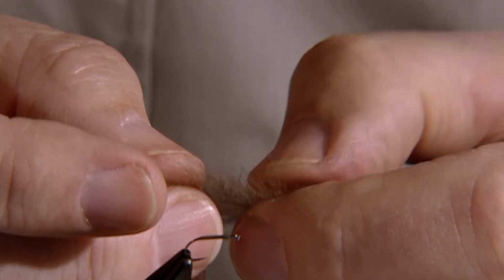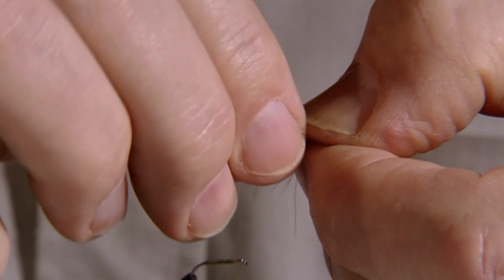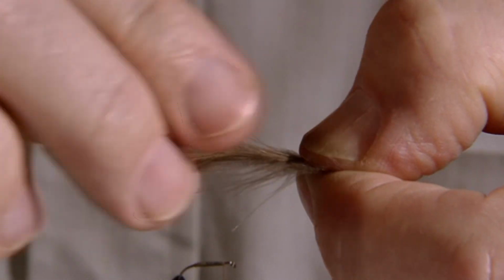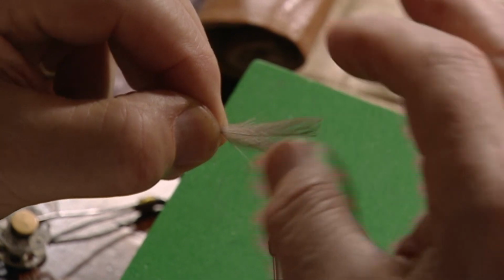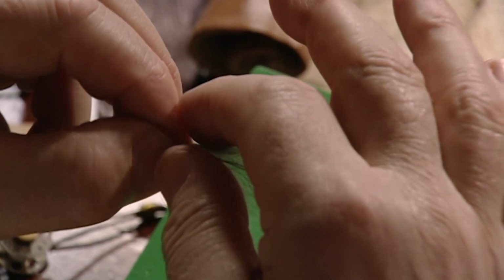Stroke the fibres forward, make sure they're laying in line. Stroke the fibres in the direction they lay. And I'm tying these with concave side uppermost. You could tie them that way. Doesn't really matter. I'll do them that way.